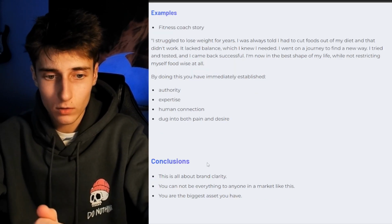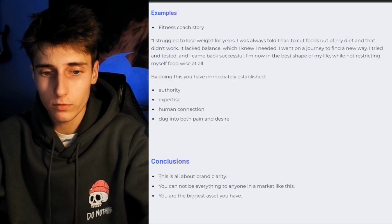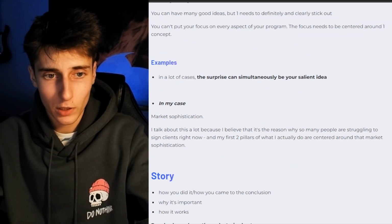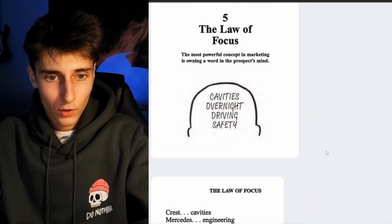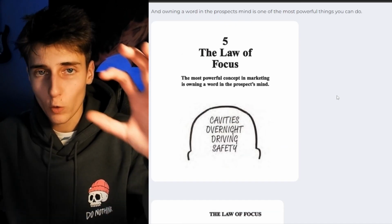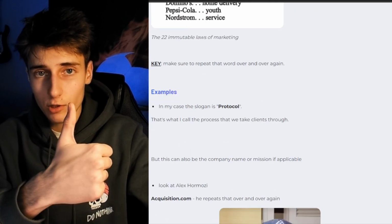And these are basically the 5 steps. Some conclusions that I just thought I'd write down because they stuck out to me is that this is all about brand clarity. If you talk about too much stuff, you will have no clarity. You need to have centralized thoughts and ideas that you repeat over and over again, like market sophistication, like acquisition.com making real business education available to everyone, like Mercedes with their engineering, like Domino's with their home delivery. And with the law of focus, owning one specific word in the prospect's mind. Don't try to own every word, because then you don't own any word. You got to zero in on one word or one phrase. I'm trying to own market sophistication and protocol.